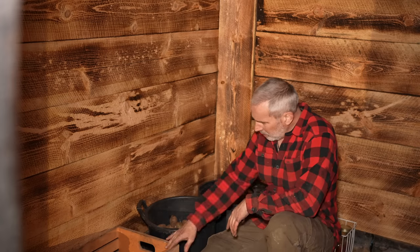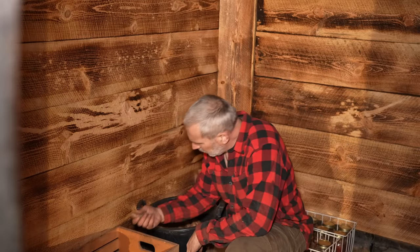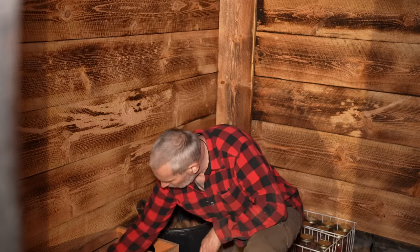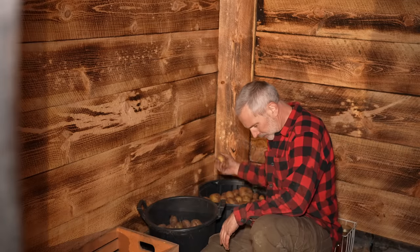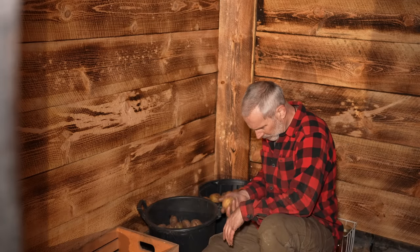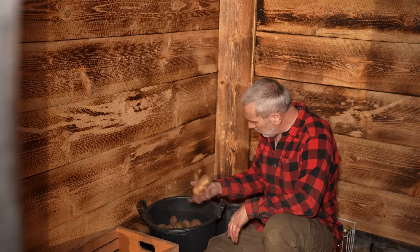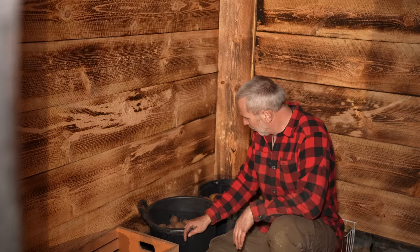Probably keep that and that, which these are French fingerling or pink fir apple. Most of that crate is that. Oh, there's a couple other varieties, and I think these are the Yukon Gold. Can't remember what I grew. I'll have to check that. These are maybe the russet. I don't know. I gotta check my notes.